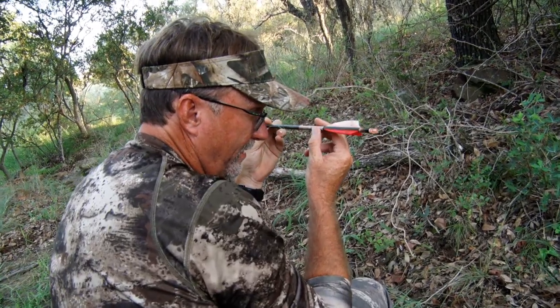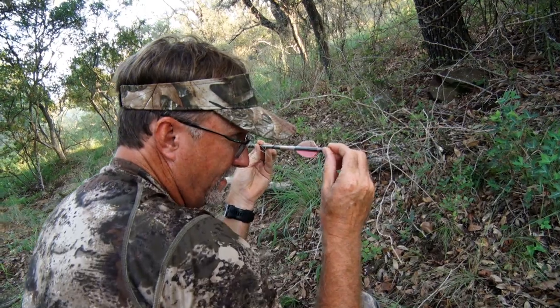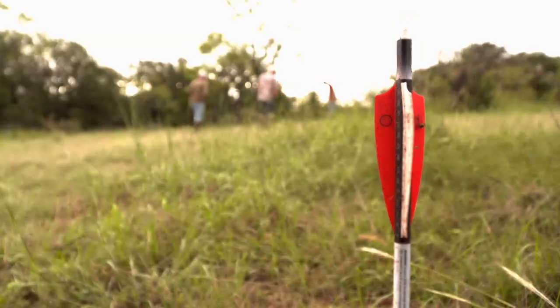Look at your arrow if you shoot him with an arrow. See what kind of blood zone it is. Is there a lot of blood? Is there just a little bit of blood? You really want to see that bright red blood on that arrow. That's when you know you made a good shot.